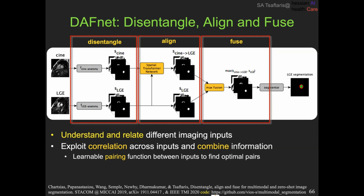So now what happens is the representation has to learn that if there is something unique I should keep, and it's only present in one modality, I need to put it in a separate channel. Now, the max fusion, for things that are common, they're encouraged to overlap in order to solve this registration problem. And at the same time, how good they overlap is also an indicator of whether the pair that I gave you is correct.